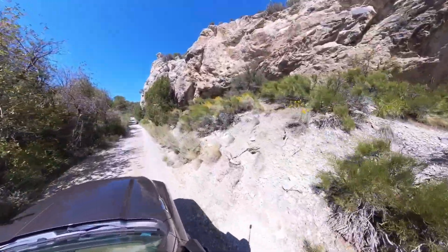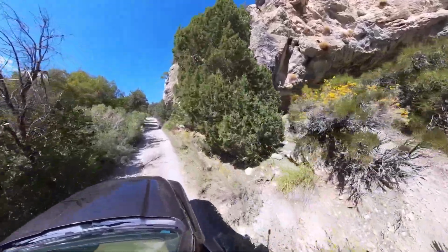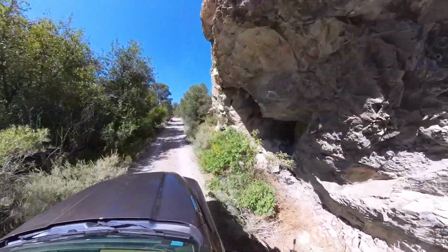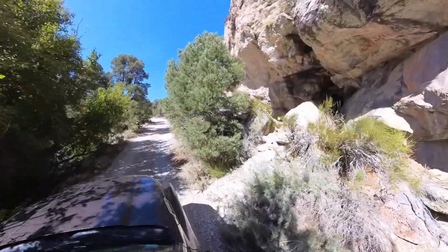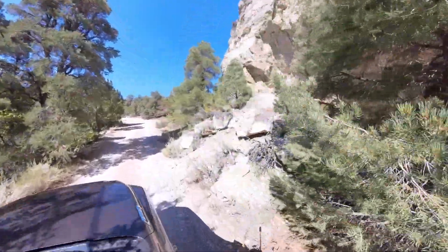The beauty was incredible, but Roger could hardly take his eyes off the road because otherwise we were going to sideswipe a mountain or a tree, and there was literally no place to turn around. You'll see in a minute that we finally had to figure it out.